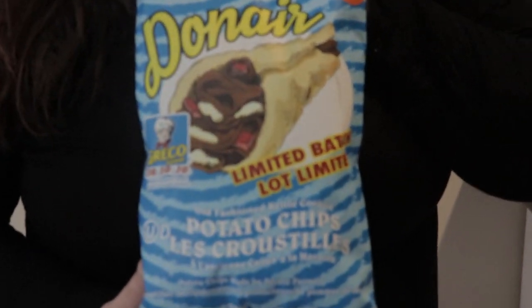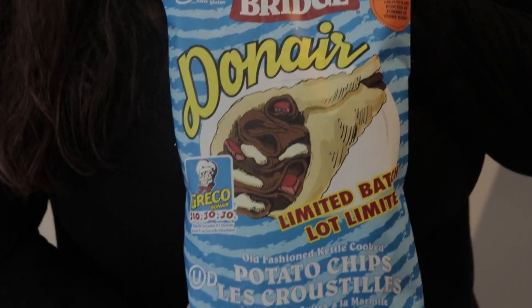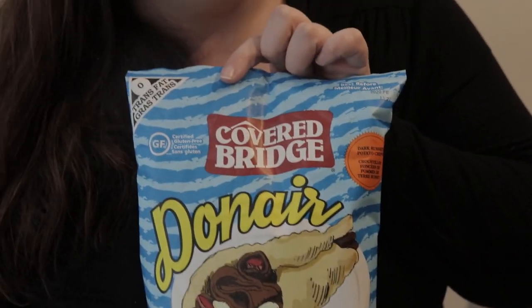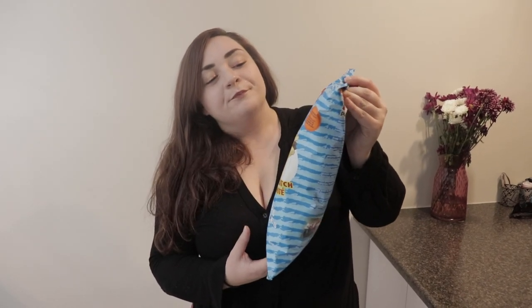So he found, wait for it, Donair flavored chips from Greco, and he thought I might like them, so he wanted me to give them a try. Now, they're kind of hard to find. I had to find them in Sobeys. Actually, my boyfriend found them for me. So, I'm very intrigued. So, let's look at it.